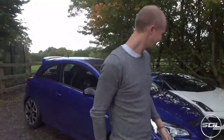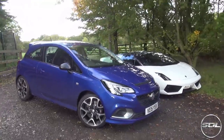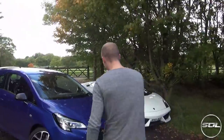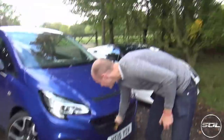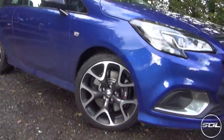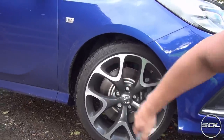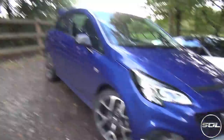Hi guys. That looks really cool, actually. You know my favourite thing about it? Well, let's get this out of the way. I love the wheels. I think the wheels are so mean. Well, the wheels are huge. Like, they're absolutely huge. There's my hand next to it. It's like top spec.